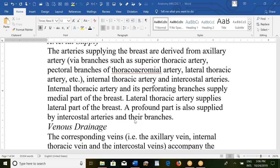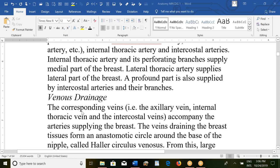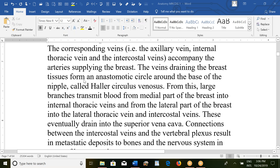The deep part is also supplied by intercostal arteries and their branches. Regarding venous drainage, the corresponding veins, that is the axillary vein, internal thoracic vein, and the intercostal veins, accompany the arteries supplying the breast. The veins draining the breast tissue form an anastomotic circle around the base of the nipple called the Haller circulus venosus. From this, large branches transmit blood from the medial part of the breast into the internal thoracic veins and from the lateral part into the lateral thoracic vein and intercostal veins. These eventually drain into the superior vena cava.